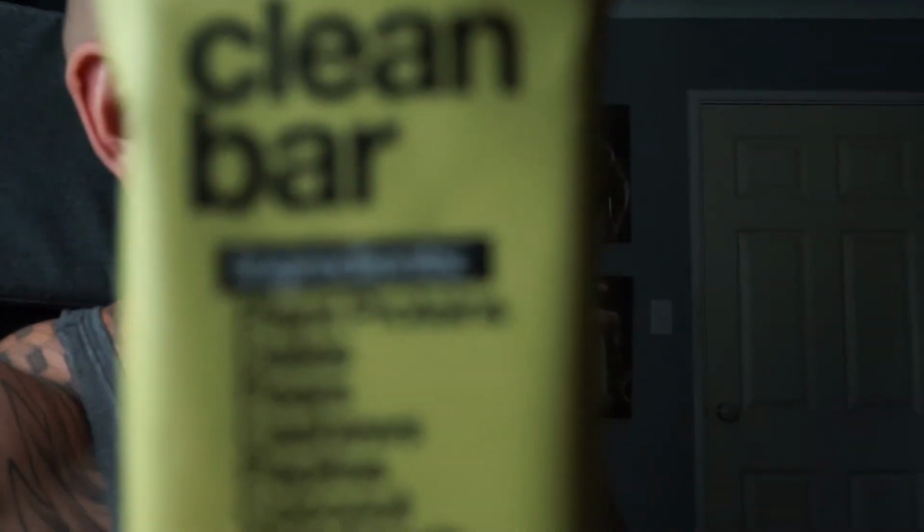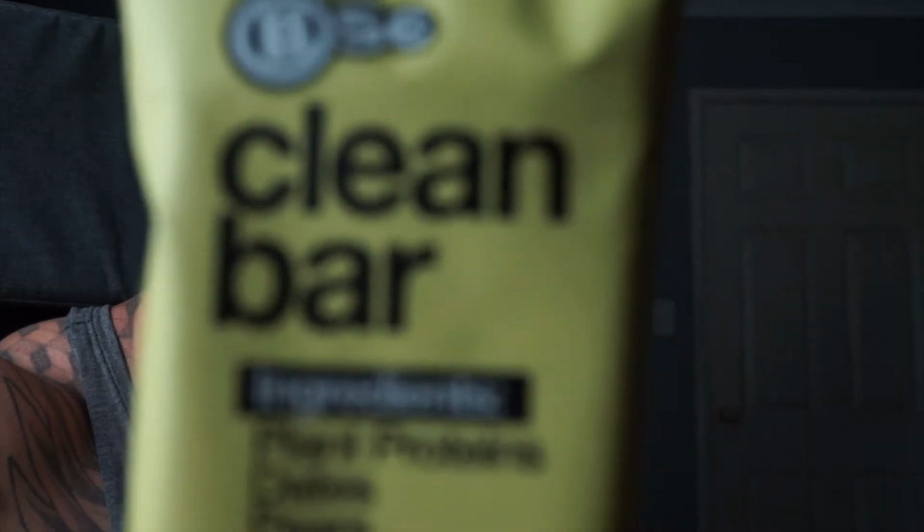This one here, we have got another clean bar. So obviously this company, BSC, to be able to make this bar clean, given that it has plant protein, dates, pears, cashews, pepitas, whatever, it's vegan friendly as well. Obviously what they do is they make up the bar mix and get it into the little bar molds or whatever. And then I'm sure to make it super clean, they wash it with soap or do some sort of ritual to make it cleaner than something else.